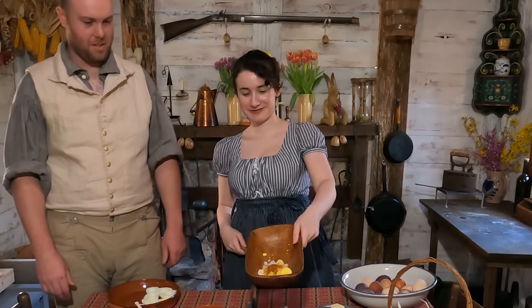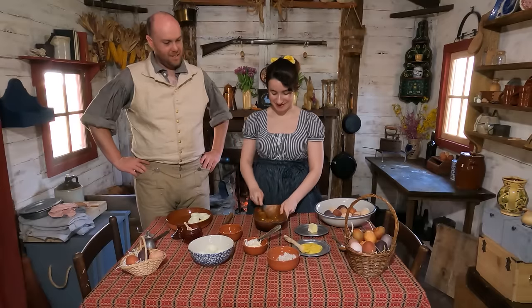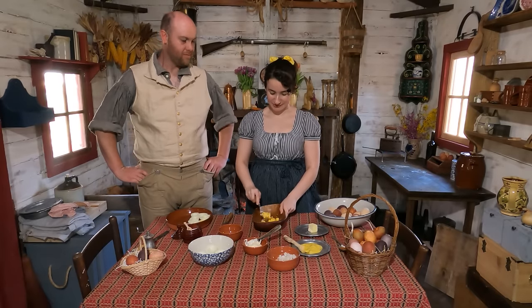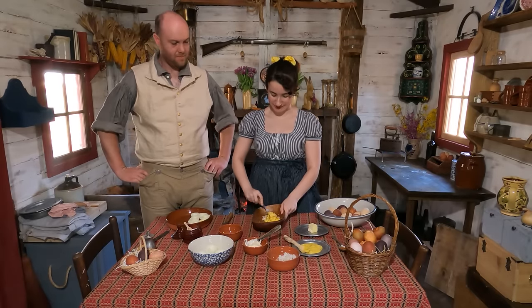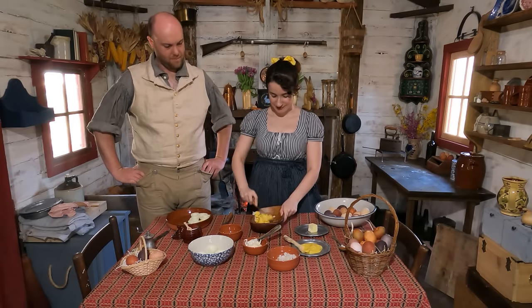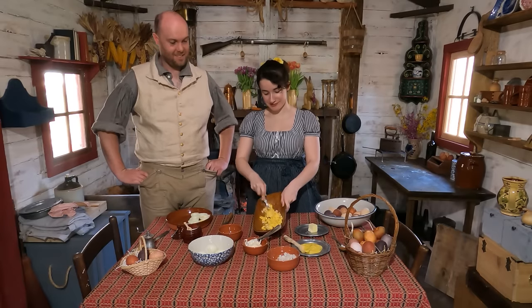That's what it looks like. It already smells good. And I'm just going to mash it together with the back of a fork. The yolks have been boiled really good, so they'll just mash really easy. And you want to mash it till it looks like a cream. Cannot wait to try these.